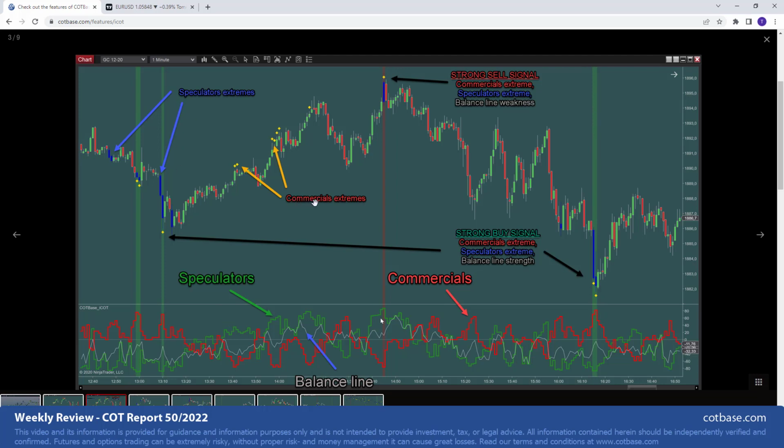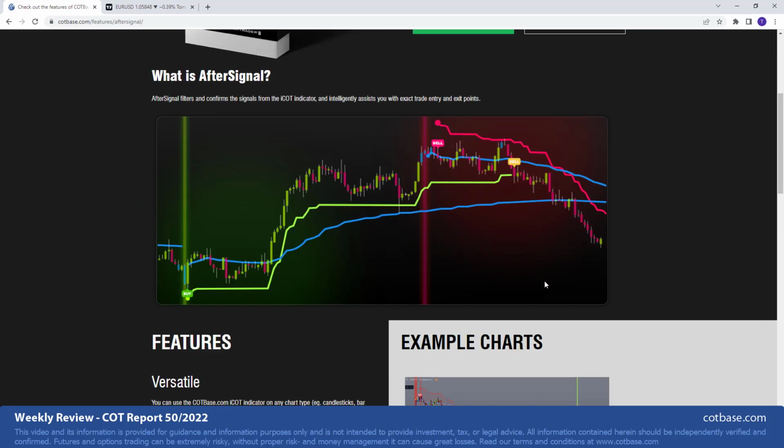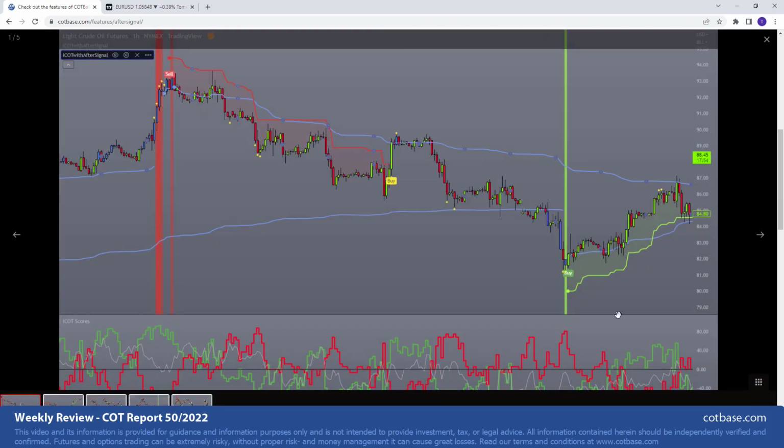What the after signal does is it filters out signals that you don't necessarily want to enter because stresses are building up, and as that is happening, you're getting signals after signals. That is where the after signal can be very helpful in determining when you actually want to enter the trade. And here we have a bunch of wonderful examples. This is crude oil, showing you how efficient this indicator is.